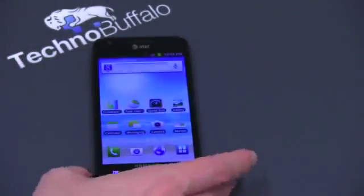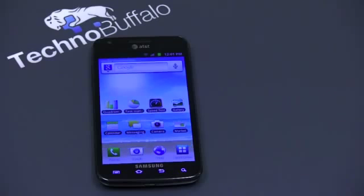So as you're looking to get a phone and you're not sure what to get, certainly some confusion between the Galaxy S2 Skyrocket and the Galaxy S2. So let me help shed some light onto which one you should get if you're deciding between those two and which one I would get.